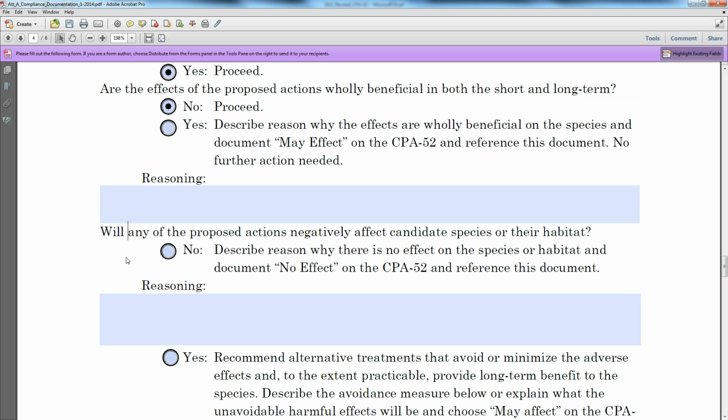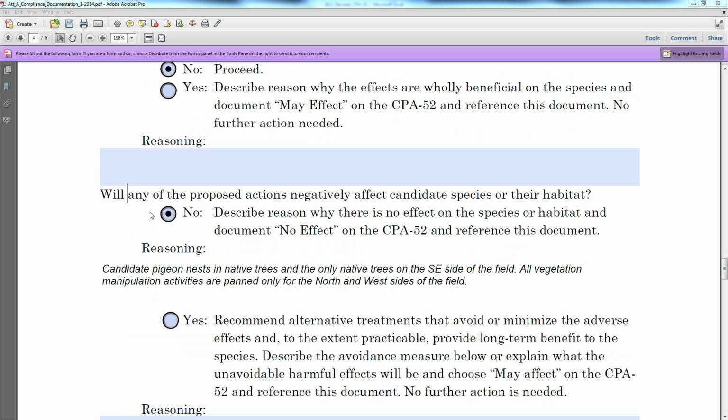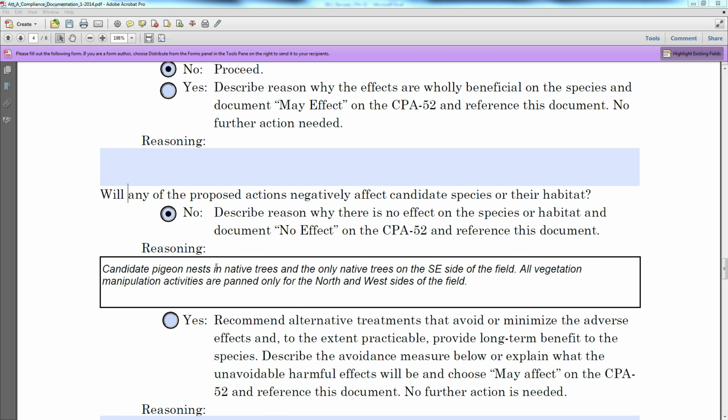There is an effect, it just happens to be wholly beneficial. If you answered no above, you need to ask yourself if the proposed actions will negatively affect the candidate species or their habitat. If you say no, you give your reasoning below and document no effect on the CPA 52 and reference this document.